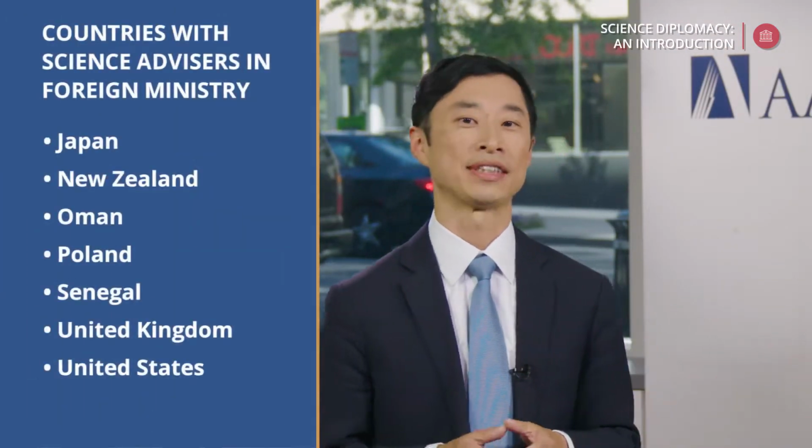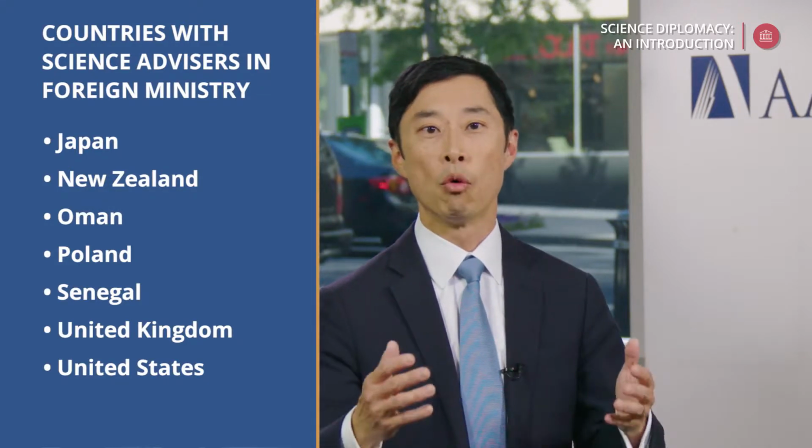Today, 7 nations have scientific advisors in their foreign ministries, and more nations are moving in a similar direction. This not only increases their ability to integrate scientific evidence into diplomatic action, but also allows them to actively seek scientific partnerships. Embassies will often receive instructions from back home on what type of collaboration or cooperation to look for. In science diplomacy, sometimes we find opportunities that then we bring back home and play matchmaker with an institution or a scientist at home to address a real-world problem.